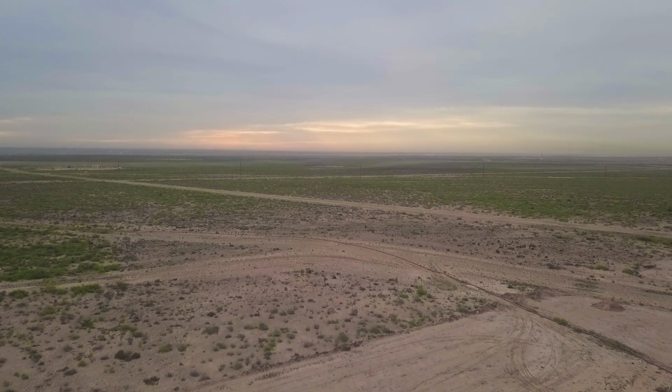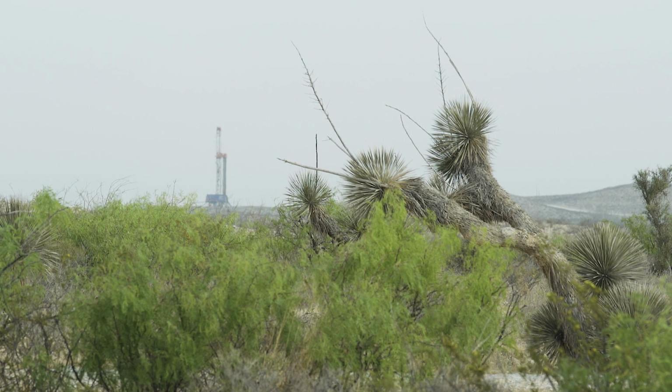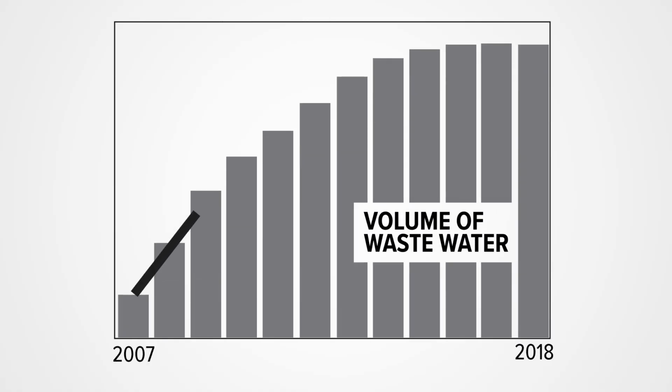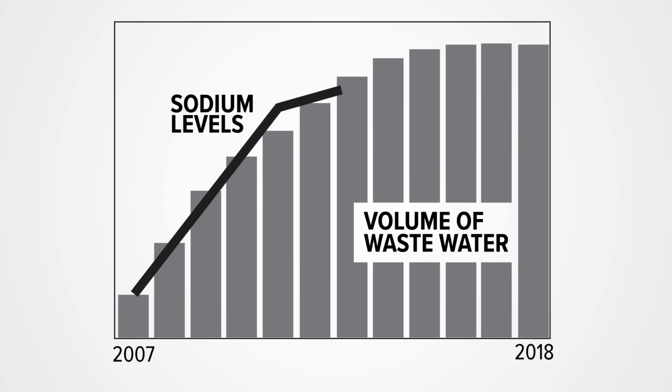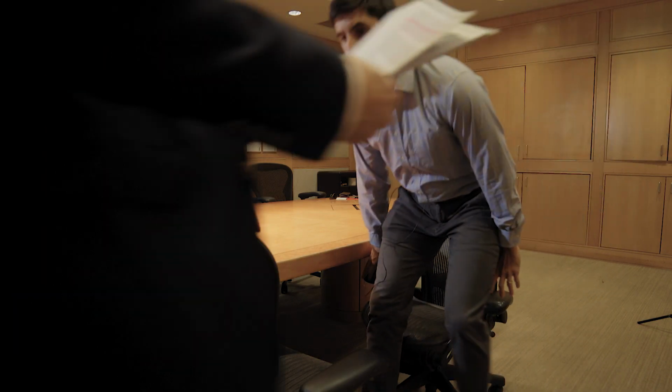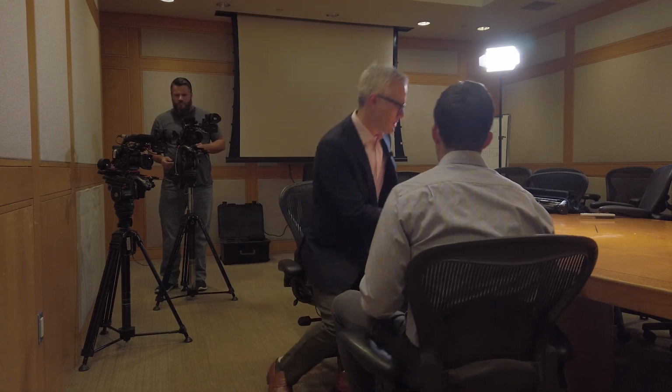When a water well gets saltier, that can mean that wastewater has leaked into the water table. And this line shows how sodium levels at a nearby well are rising again in step as the volume of injected water increases. Zach Hildenbrand is an environmental consultant who works with oil and gas drillers.